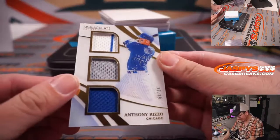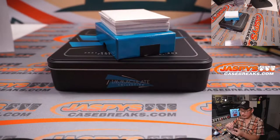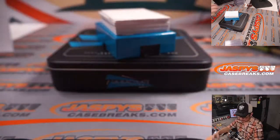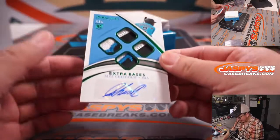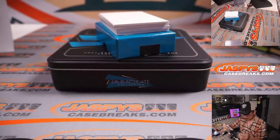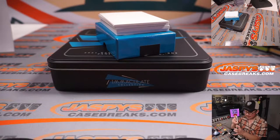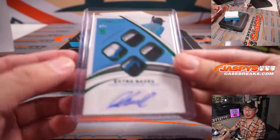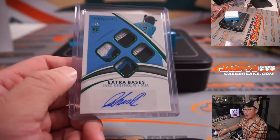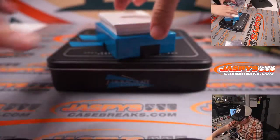Next up is Triple Relic Anthony Rizzo. 37 out of 99 Cubs edition for Joe. And we've got another, these extra bases cards look really cool. 4 out of 5 Jazz Chisholm. Quad relic and auto. That's Nicholas. Nick L. with the Miami Marlins. Another train whistle. All aboard. Woo woo. That is sharp. All right.